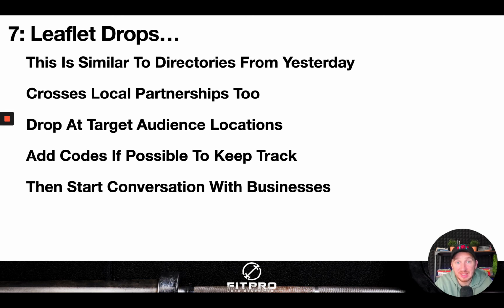Always offer something. Give something. Build that connection. Build that trust. And eventually they will be like, you know what? This person's really helped me. Let's see what I can do for them.